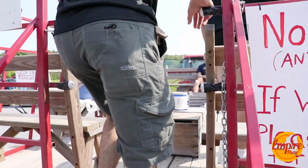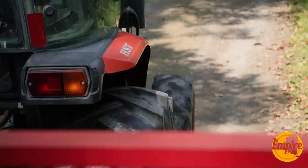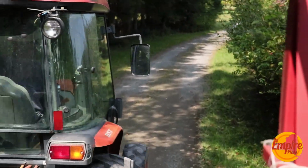So we are heading out to pick some apples today, guys. You know what though? I didn't bring a bag. We didn't bring any bags. I hope they got bags on here. We'll have to fill our pockets, I guess. You can see everybody's on. They got bags, which we don't.